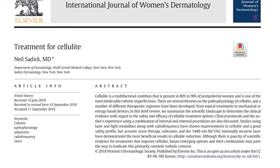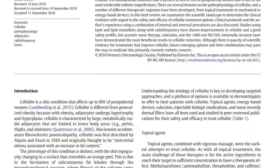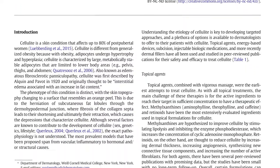So today we found a clinical study that we wanted to share with you. This clinical study was published in the International Journal of Women's Dermatology, and it goes through the 7 most researched treatment options for cellulite.